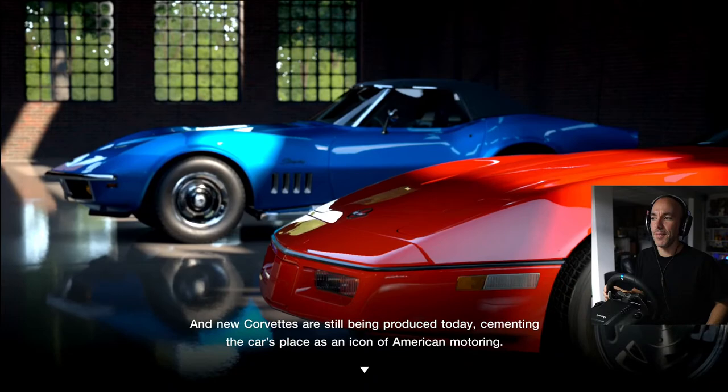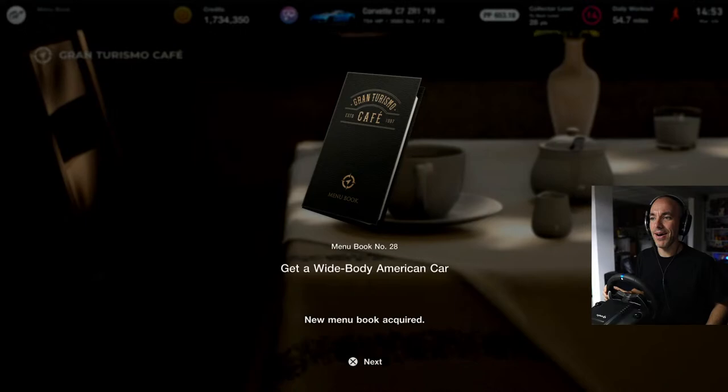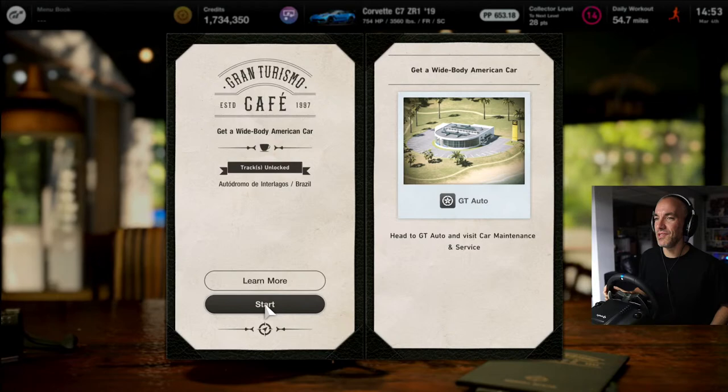Very cool. That's beautiful. Hey! Okay, get a wide body American car. We can do that. That's so easy. Head to GT Auto and visit car maintenance and service. I think we might do a wide body Mustang. Sorry, Corvette guys. Let's do that.